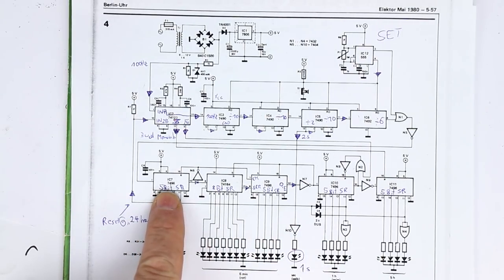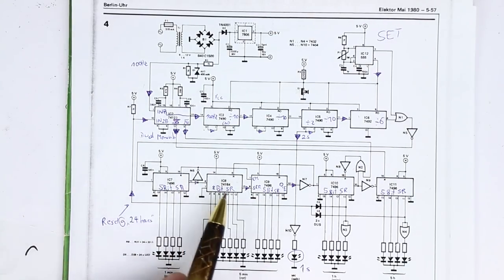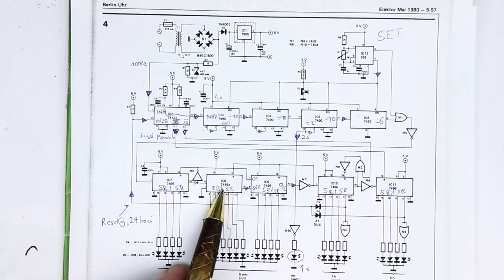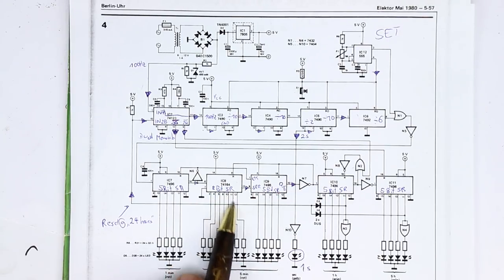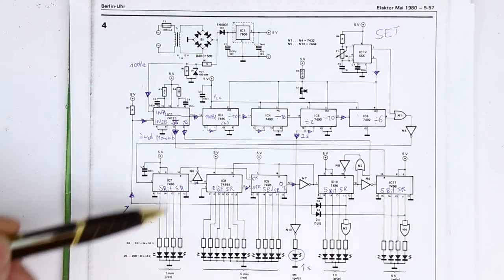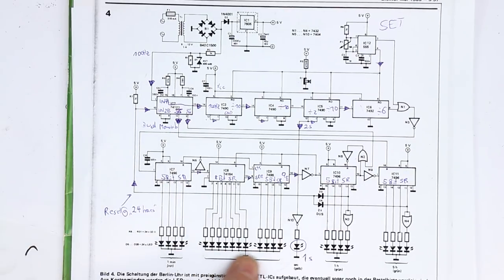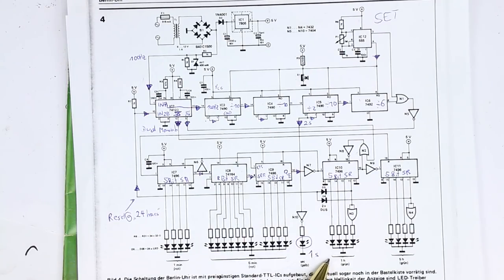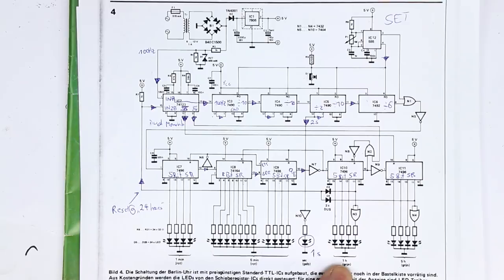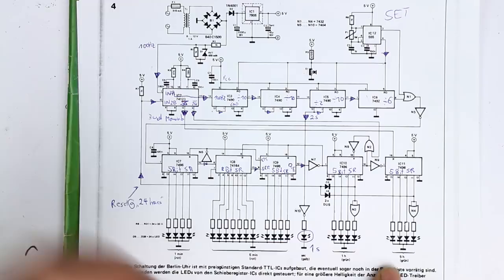Here we have a 7496, that's a 5-bit shift register. And the only different one is here, the 74164, which is an 8-bit shift register. And all the others are again 5-bit shift registers. And there at the output, we have our 1 minute output, the chain of 5 minutes LEDs. Then we have our 1 hour LEDs and our 5 hour LEDs.